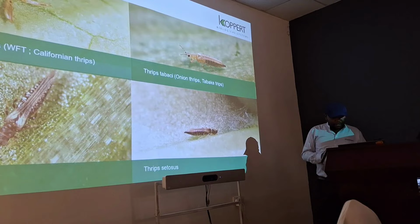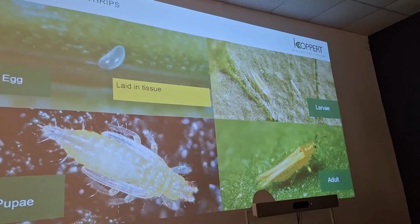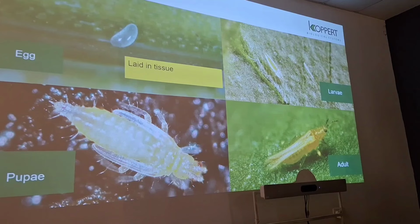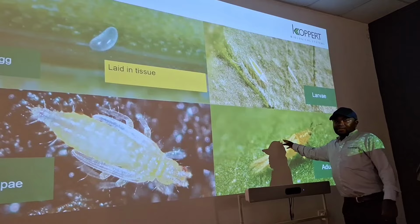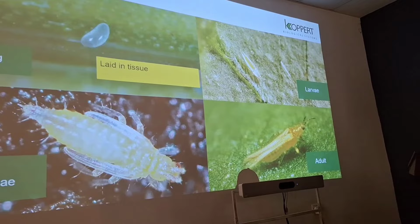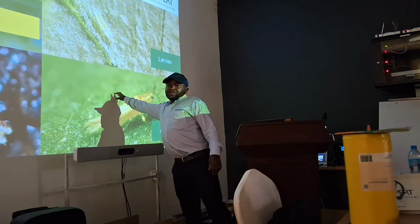The life cycle is the same, regardless of the species. But why we need to learn about it is that it's not like any other insect. This is one insect that is so dynamic that if you don't know how it behaves, you will spray forever. The moment they get to adults, these are flying adults, and this one will get through even the tiniest hole. Some places you go, a farmer tells you, I have a thrips net, and thrips are just crawling in. So if you can manage physical protection, it helps a lot, because then you reduce the influx of what is coming from outside.